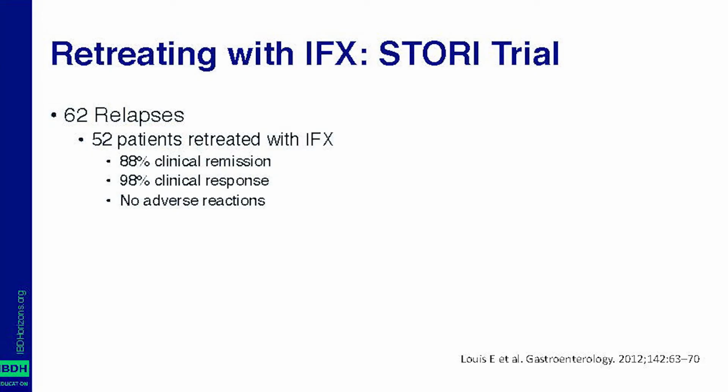And I didn't have time to add this in my slides, but if you look at the 7-year data, the majority of patients, so 80% of patients, needed to go back on infliximab. And when they went back on infliximab, 70% of them tolerated it. So in the short term, if patients break through, and you can predict it by tracking the CRP and tracking the fecal calprotectin before symptoms show up, you could actually recapture the majority by retreating with infliximab. Again, this is the 2-year data where you see 98% clinical response and 88% clinical remission and no adverse events when you restart the anti-TNF. However, at the 7-year mark, again, this drops to about 70%.